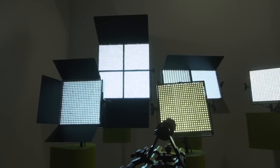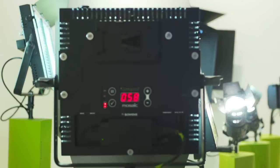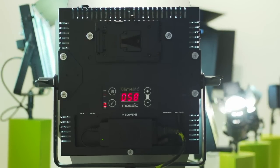The Mosaic panels, and Mosaic is the name we've given to the panel line of products, are unique in terms of their construction. First of all, we wanted them to be as robust as our strobe products. That meant a metal-bodied design, not lightweight plastic as many of our competitors use. It meant being well vented so that there are no heat issues.